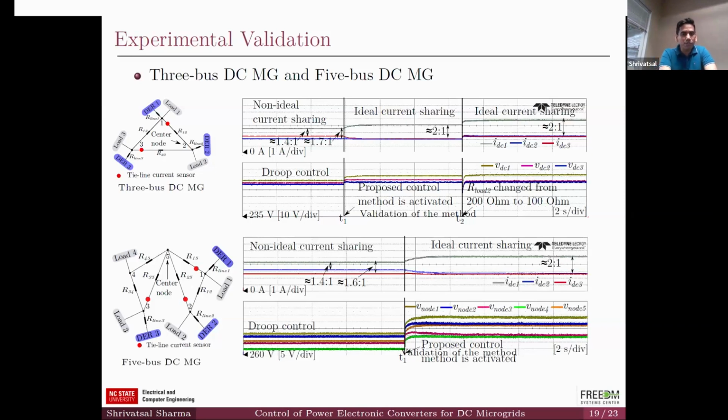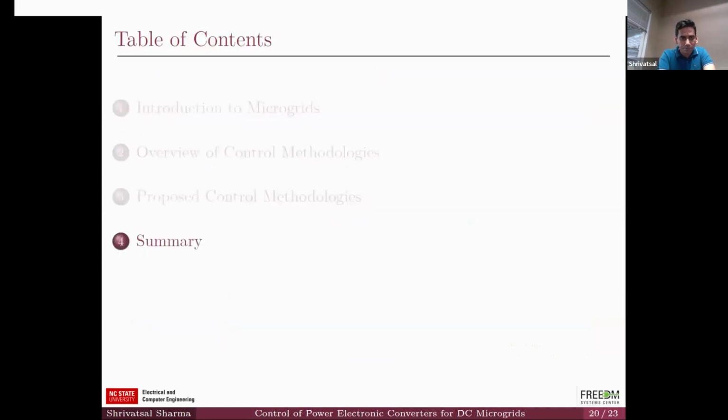So again, like I did for the 3-bus system, till time instance T1, I'm running my converter setup with only the conventional loop, which leads to the non-ideal current sharing between the converters. And then by activating the method, we see that the reference voltage of all the converters gets modified, and we move towards the ideal current sharing between the converters, which is in the ratio of 2:1. So these 2 results validate the concept in the lab for a 3-bus system and a 5-bus system, respectively.